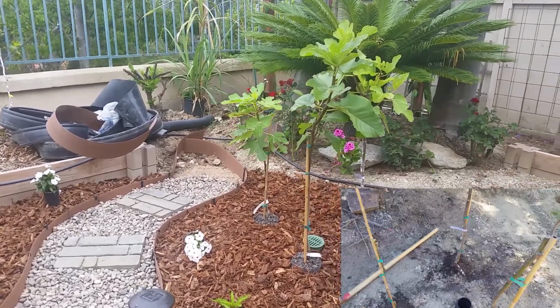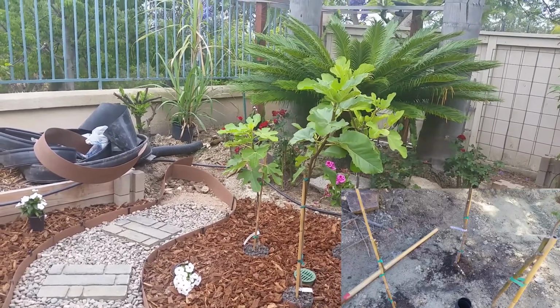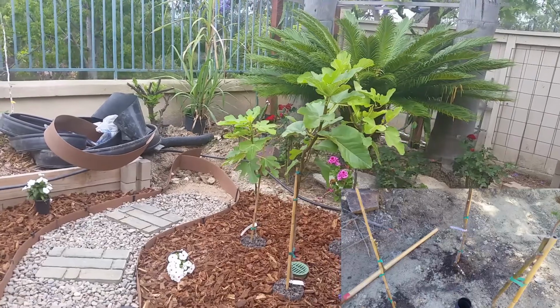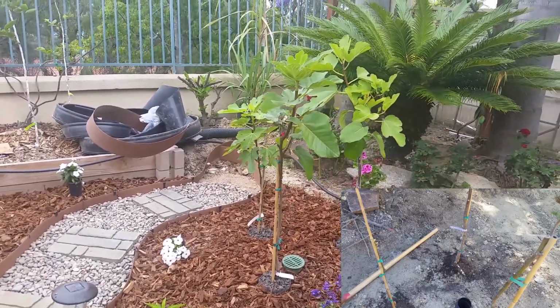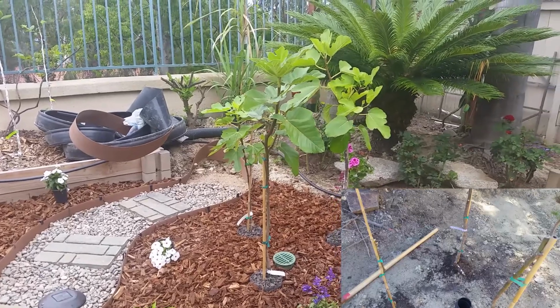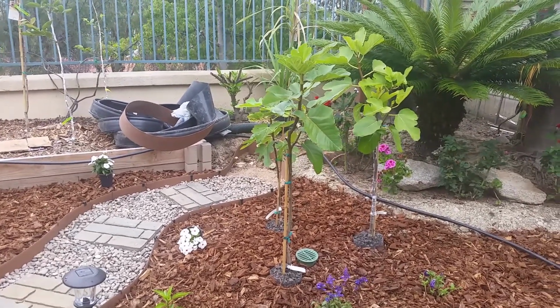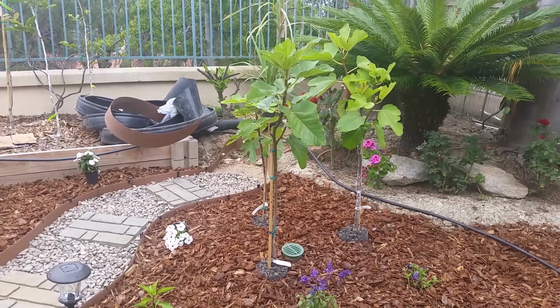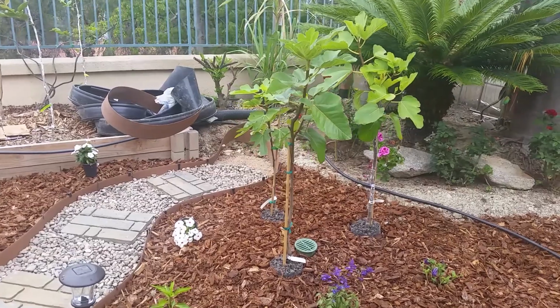These were planted in the ground 4 months ago. They put on a little growth since. I was hoping they would have been a little bit further along with more branching, but they are doing well. The leaves are all healthy looking, so I shouldn't complain too much.